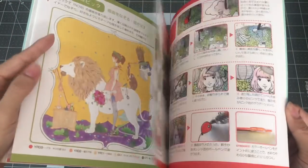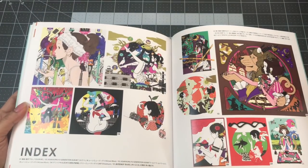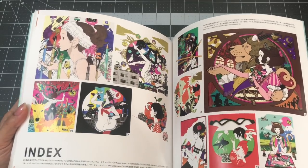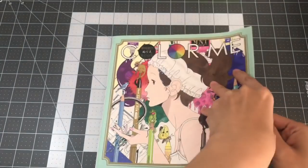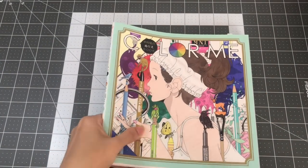And in the back, they also show the original paintings that he did for the images. So this is Color Me by Yosuke Nakamura.